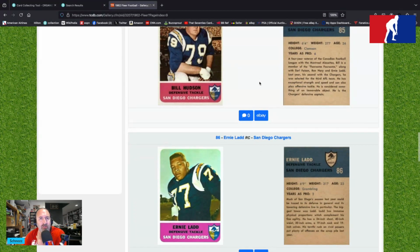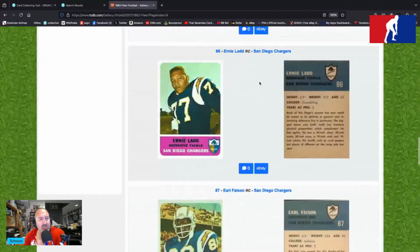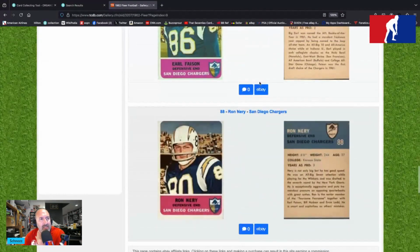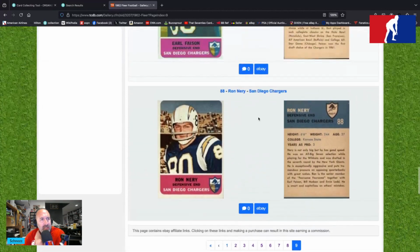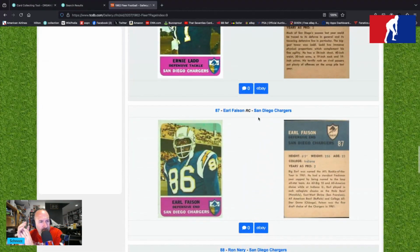He has exceptional strength and speed and can also play offensive tackle. He is considered something of an immovable object. He is the Chargers defensive captain. So fun little facts in there. I guess we will see that some of these folks, a new professional league south of the border here, opened up room for those who had been playing in the Canadian Football League.